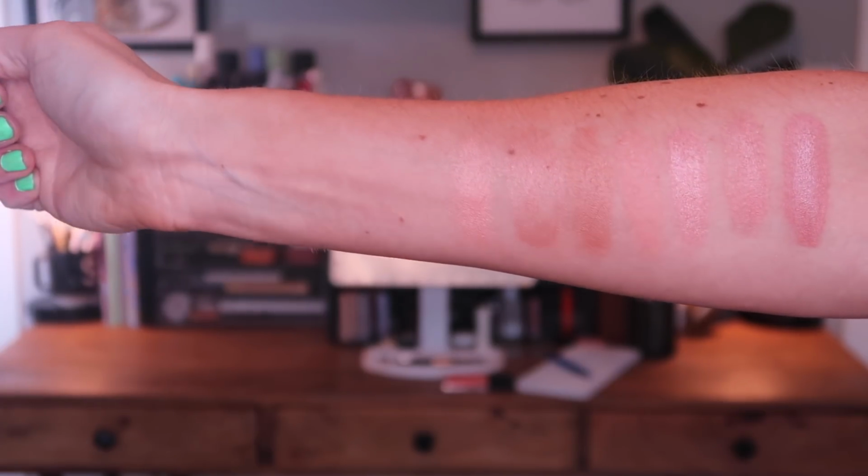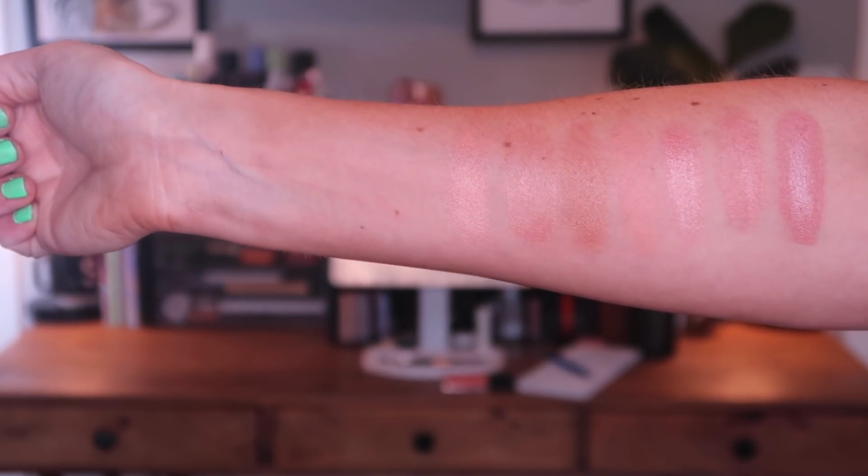I love this shade. This quite possibly could be my favorite, most perfect spring summer shade. It's just the most beautiful thing ever. I love the glow that it gives to the cheeks, and I've been so impressed with this. So definitely had to rank that one really high.